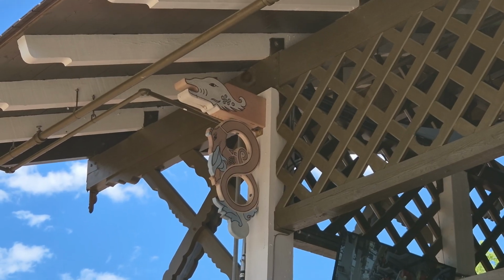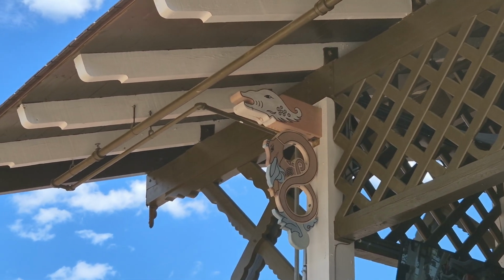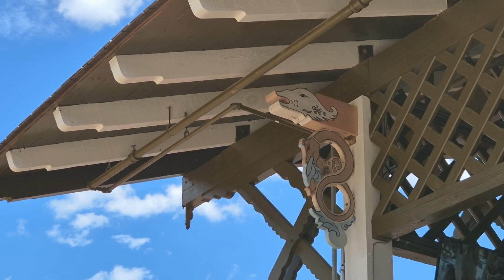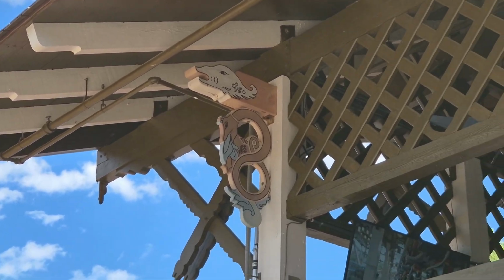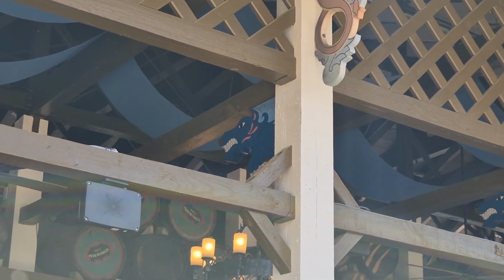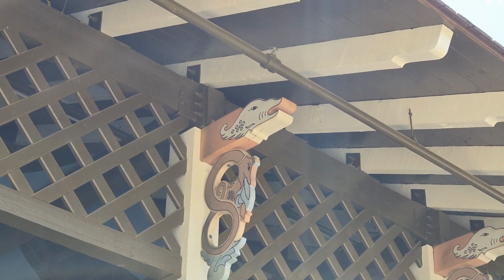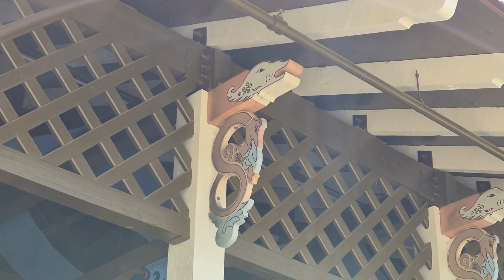Some interesting ornamentation on the exterior of the station that I didn't see in the dusk. This almost looks dragonish that they have out here. You have the blue wolf heads on the inside that we looked at last time, like you can see right here. But on the outside of the station, you have these little dragonish type things. I don't know if they're intended to be dragons, but regardless of whatever they are, they're interesting.